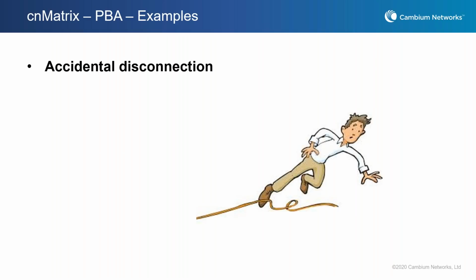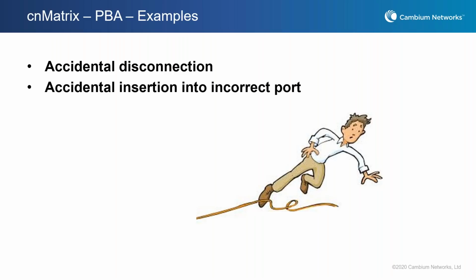Okay, another example. I think this is my last example. Accidental disconnection. This is a funny story to tell, but it's a true story. It happens quite often, actually. Let's say I'm walking through the wiring closet and I accidentally trip or yank a cable out of the switch, and I'm kind of embarrassed about this. I pick up the cable, look over my shoulder, make sure no one's watching, and plug it back into the switch, and I see the lights light up, so no harm, no foul. However, I plugged it into the wrong port.